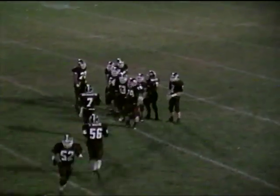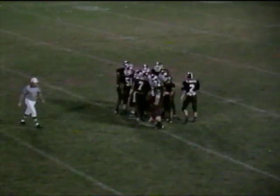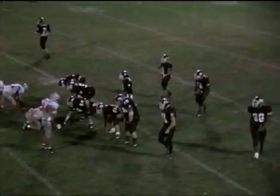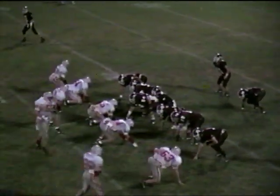Yeah, this is a big play right here because we can get the ball back and with a chance to maybe score and go in tied at halftime, or maybe get the ball back and at least get some momentum going offensively. 14-7, 4:56 to go in the first half of play.